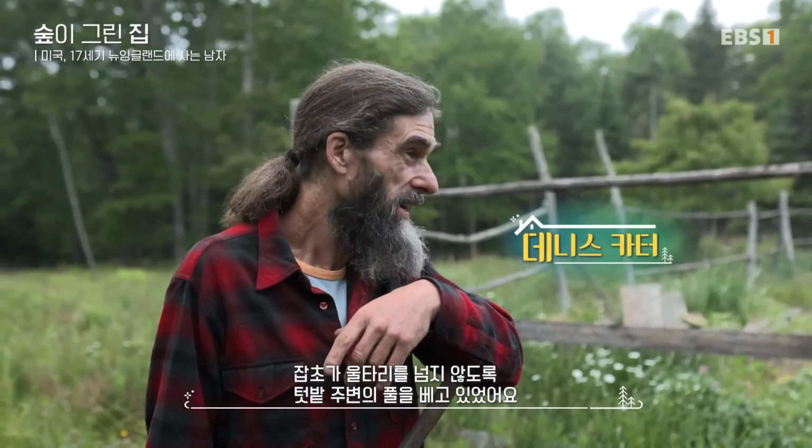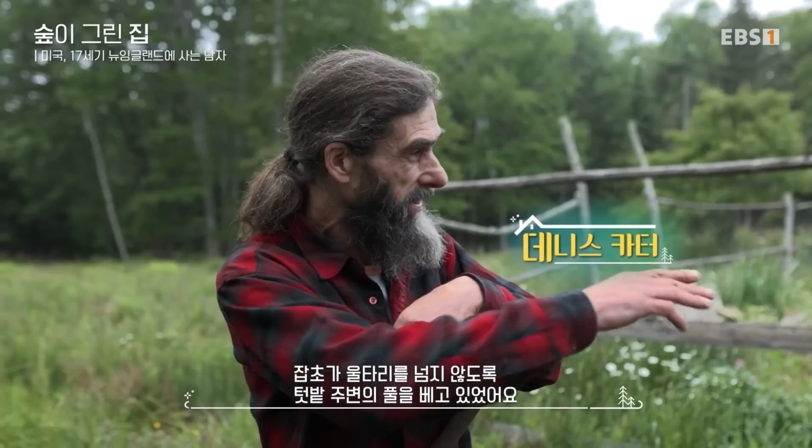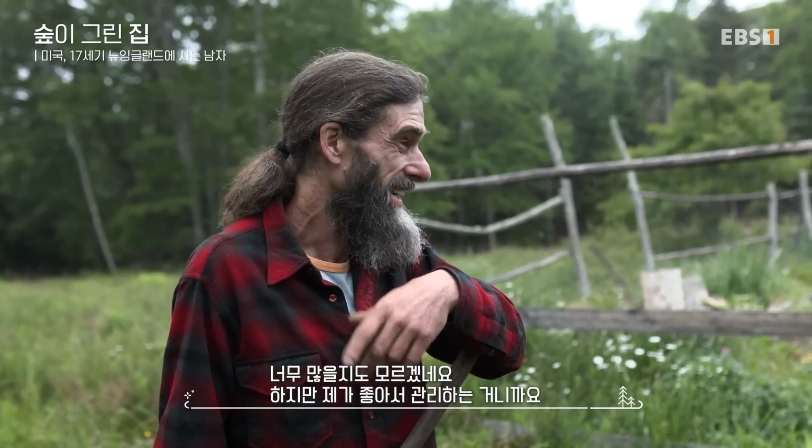I'm just mowing around the edge of the garden here, which will help keep the weeds out of the fence line and make it easier maintenance through the season. You have lots of stuff here. Yeah, maybe a little too much. But I enjoy working outside and taking care of it all, so it's somewhere between pleasure and hobby and work.